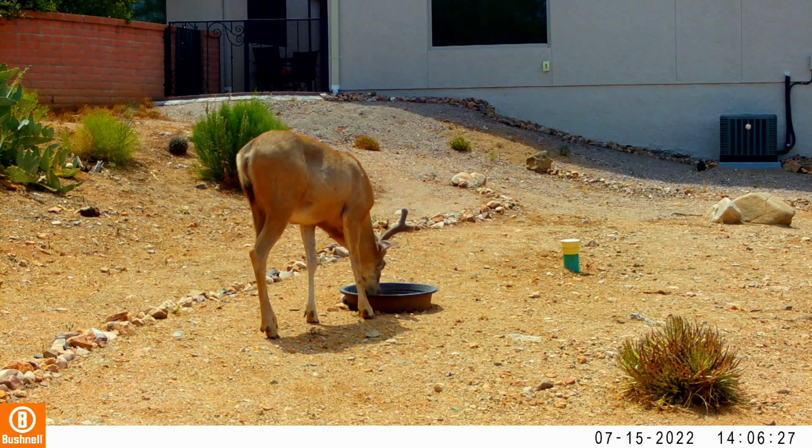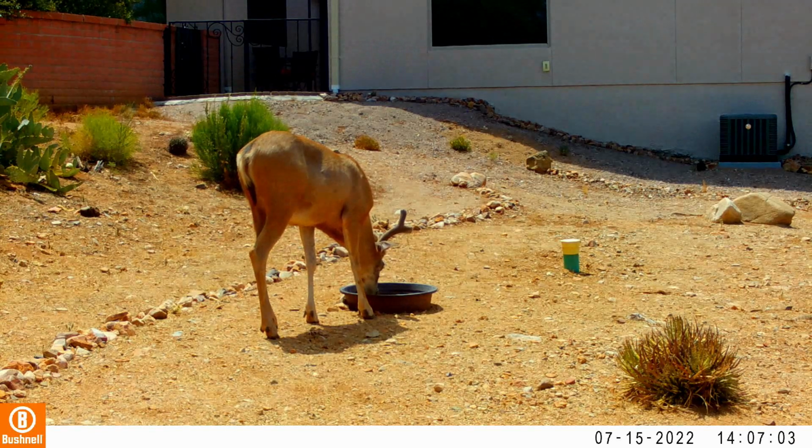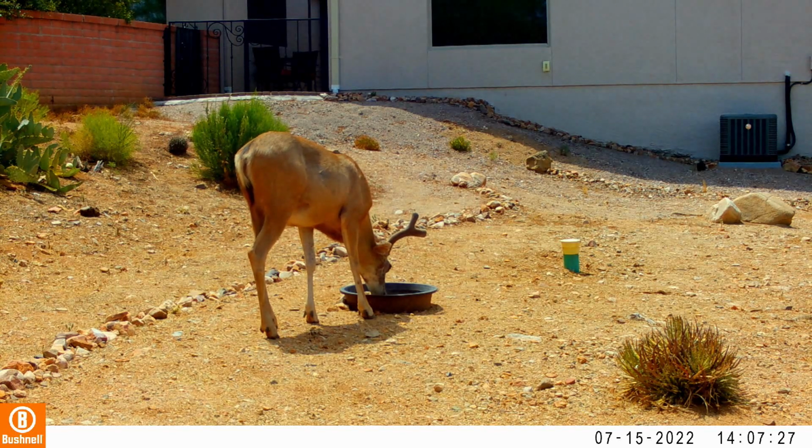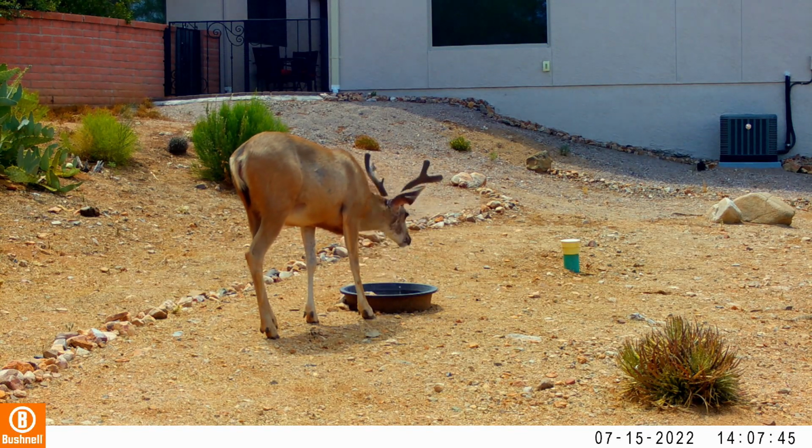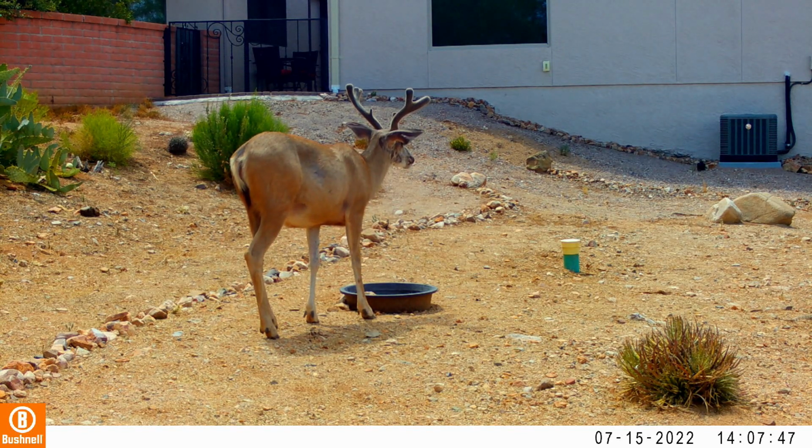I've sped this one up too because he's drinking for quite a while. But boy, isn't that a healthy looking young buck. Just amazing what goes on in my backyard. You'll get a nice look at that rack as he stands up and walks out of the picture.